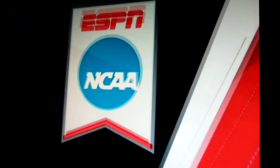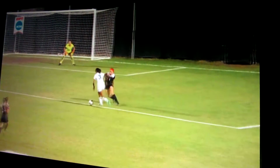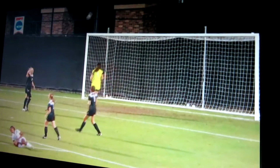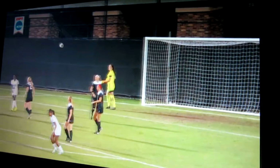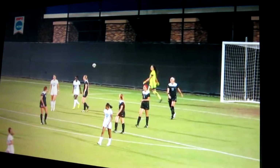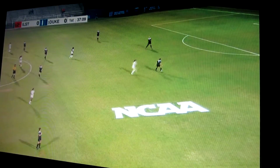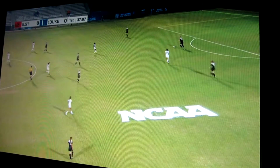Fantastic work by Christina Gibbons, and great to find Imani Dorsey, who is just a one-on-one nightmare. She can go right and she can go left. And as a defender, you feel hopeless in that situation. She's so quick, so two-footed. Kind of settled for a shot there, kind of from about the 18 with her left foot, but I mean, she can absolutely score from that range.